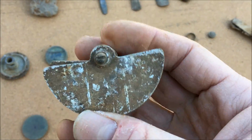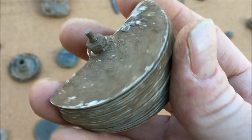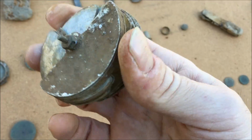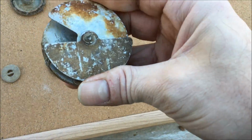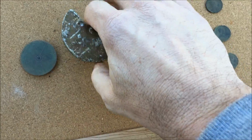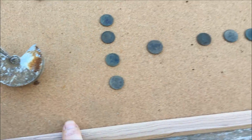This is fascinating to me. What the heck is this thing, guys? It's got all these little things, and they all move. Each one spins. Oh my goodness, I have no idea what the heck this is. I don't even have a guess. I wanted to say brakes, I don't know why I even say that, but if anybody knows, that is my mystery piece. I'd love to find out what that is.